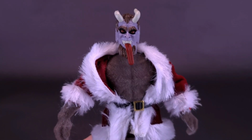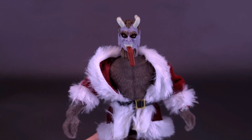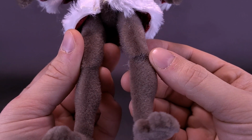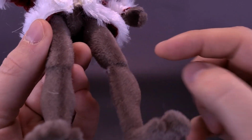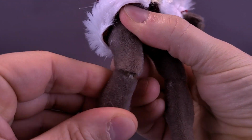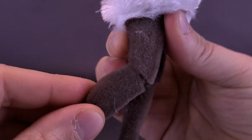I have, unfortunately, one problem for this figure, and I don't think I was naughty and need to be punished. Unfortunately, while getting this guy out of the packaging, I went to try to move his limbs around, and I snapped this knee right here. It was overly tight. Sure enough, though, this knee bends fine, but it doesn't bend all that much.